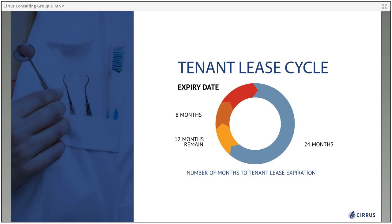In terms of the tenant lease cycle, what is the ideal timing to begin these negotiations? If we're a tenant currently in a space and we are looking to renew, we recommend beginning the negotiations 24 months prior to the expiry for a few reasons. One, as we mentioned earlier in the webinar, on average it's 18 to 24 months to relocate a practice. It gives us time. In the majority of cases, we do not look to relocate, but it gives the perception that we have the ability to if the negotiations aren't fair.